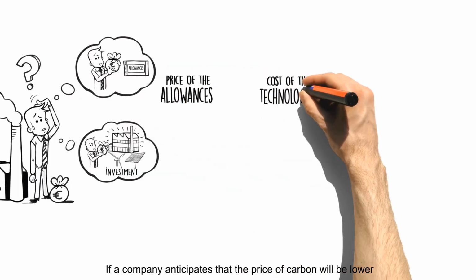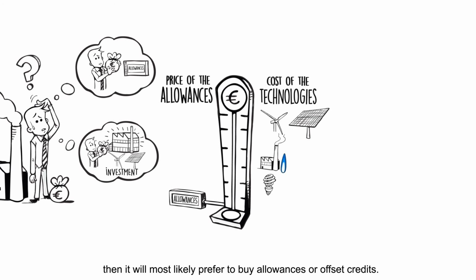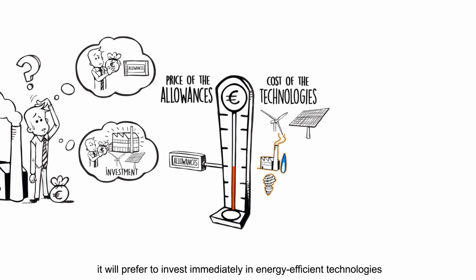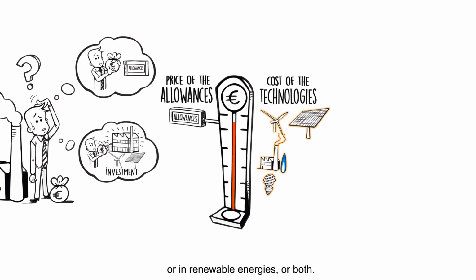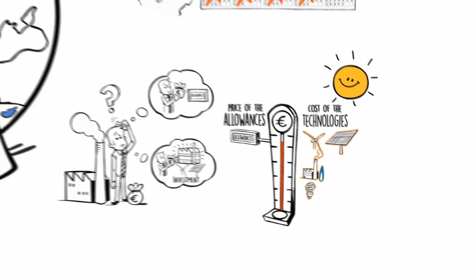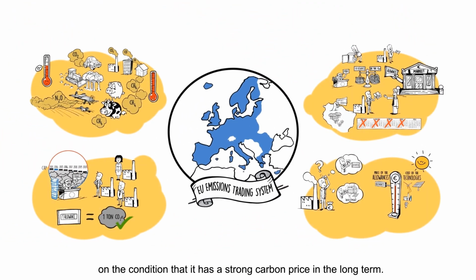If a company anticipates that the price of carbon will be lower than the cost of reducing its greenhouse gas emissions through technology, then it will most likely prefer to buy allowances or offset credits. If the opposite is true, it will prefer to invest immediately in energy-efficient technologies or in renewable energies or both. That is how the carbon market supports the development of clean technologies, on the condition that it has a strong carbon price in the long term.